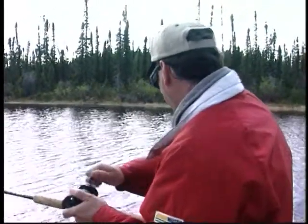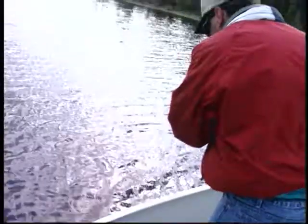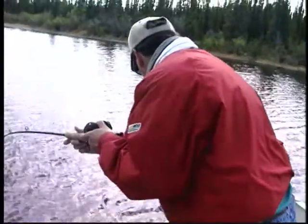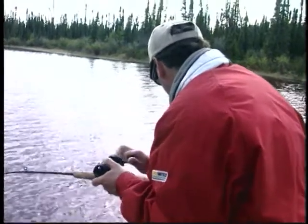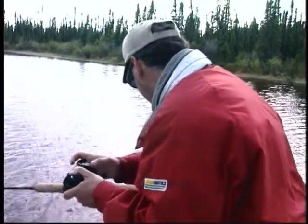She hasn't done anything yet, has she? Not really. That grass has got her all. Careful now, careful. She's going to try to run on you. Yeah. Get your free spool and get your thumb on it. Yep. Got it. Can you see her? No, I thought I saw the spoon there for a second. Yeah, I could see the spoon, but she's got a little grass. There she is.